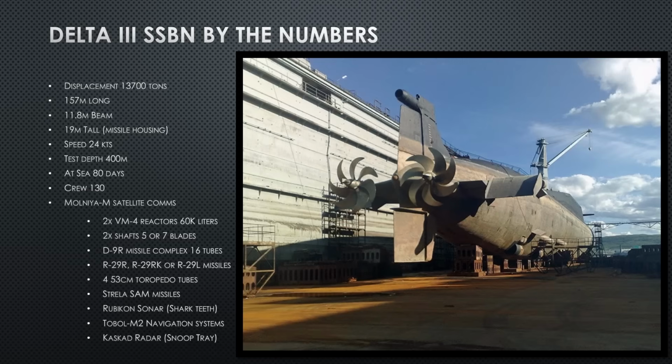They did carry a complement of 8 shoulder-launched, man-portable Strela SAM missiles that they would take up to the sail during surface transit. And that's just to deter any maritime aircraft from coming around too close. It's a very short range missile. Think of it like the American Stinger.